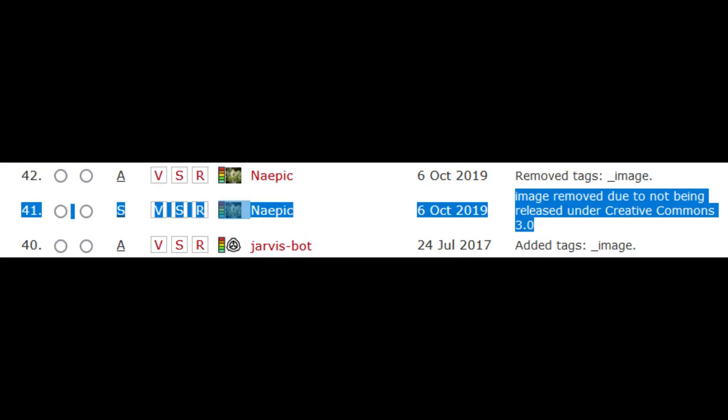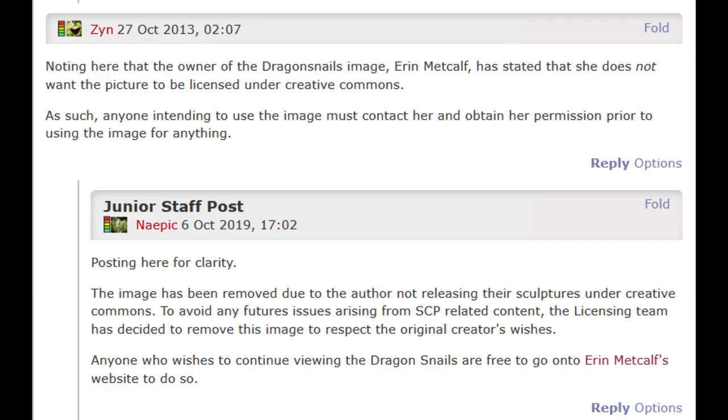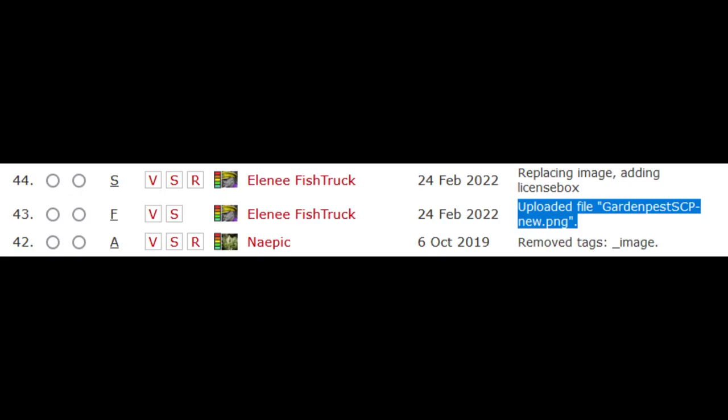In October 2019, 6 years after the initial identification of the dragon snail's image and its jilted creator, a staff member wrote in the discussion of SCP-111: "Posting here for clarity, the image has been removed due to the author not releasing their sculptures under Creative Commons. To avoid any future issues arising from SCP-related content, the licensing team has decided to remove this image to respect the original creator's wishes. Anyone who wishes to continue viewing the dragon snails are free to go onto Aaron Metcalf's website to do so." In February 2022, a new image was added.